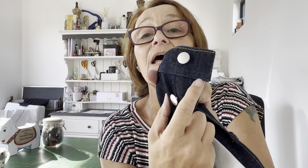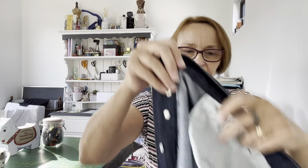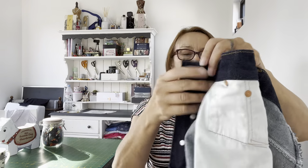I did mess up that little tiny bit in the end there where I was turning the waistband inside out. Actually, that's not too bad. I think I just need to cut the bits out that are hanging out, and I think that will be fine actually.